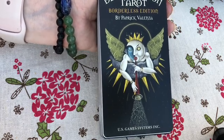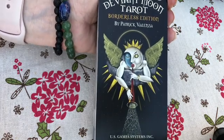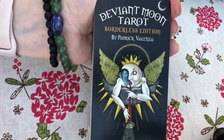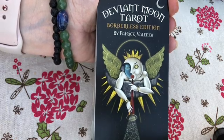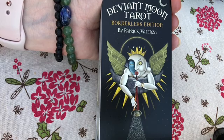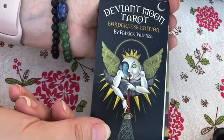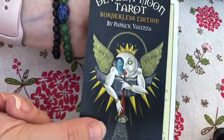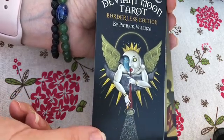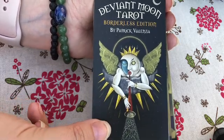Anyway, I'm super excited, and I thought I would take the opportunity to do a walkthrough of one of the decks, which is the one I'm most excited about right now, which is the Deviant Moon Tarot. This is the Borderless edition by Patrick Valencia. I'm so excited about this deck, which really surprised me because when I saw some videos on YouTube, I didn't think I would be into this.